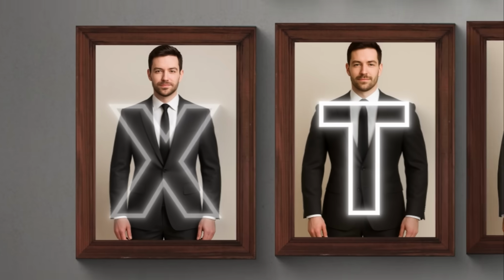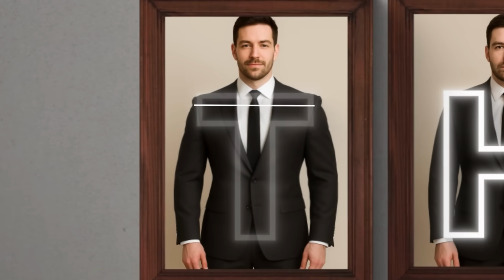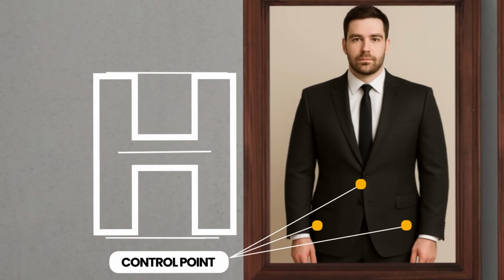For the letter X, your shoulders and your hips are equal with a defined waistline. Your control point is your waistline. Remember this control point if this is your body letter. If you're a T letter, that means you have wider shoulders than your waist and your hips. Your control point is your shoulders. For H, your shoulders and your hips are equal with no defined waist. Your control point becomes your waistline and your hips.